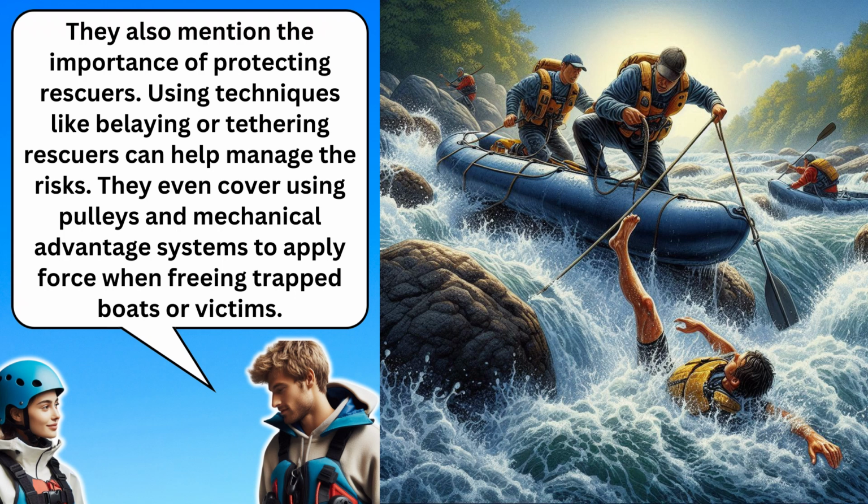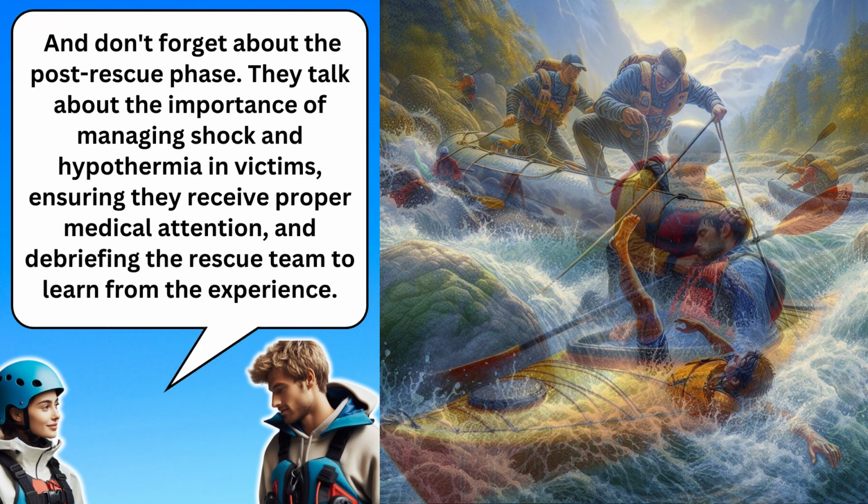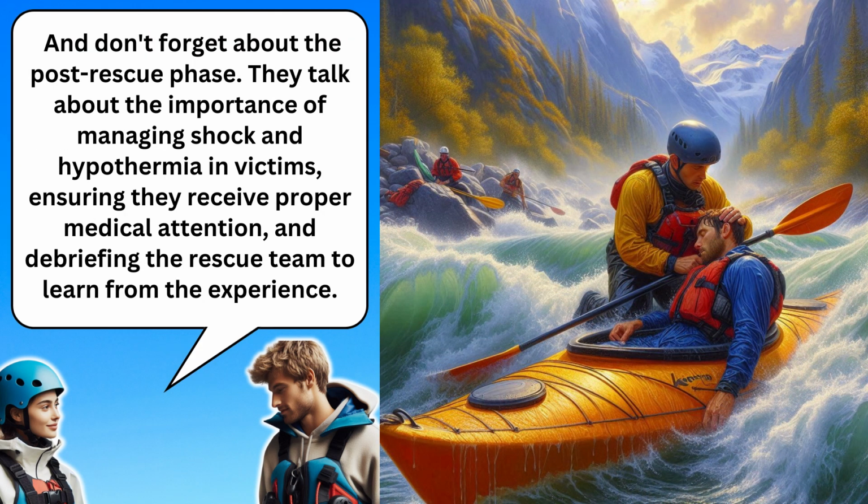They also mention the importance of protecting rescuers. Using techniques like belaying or tethering rescuers can help manage the risks. They even cover using pulleys and mechanical advantage systems to apply force when freeing trapped boats or victims. And don't forget about the post-rescue phase.